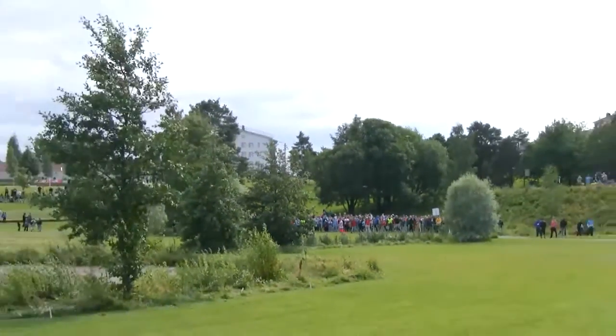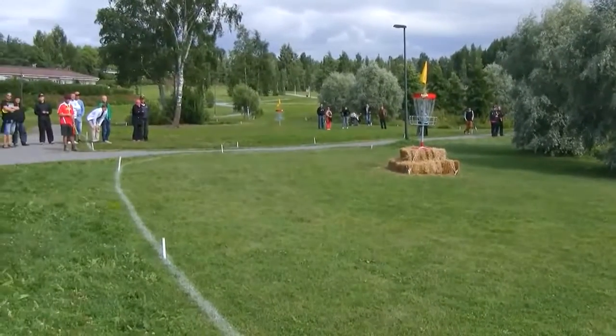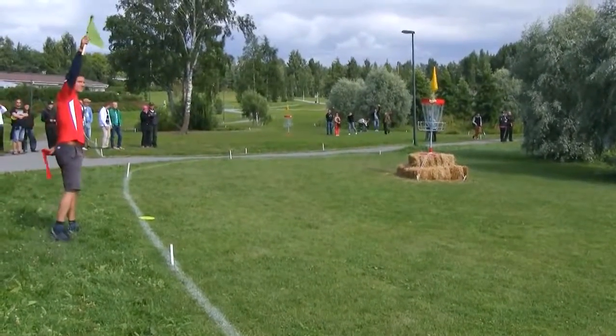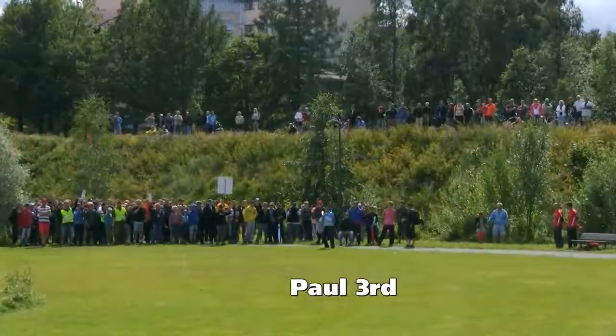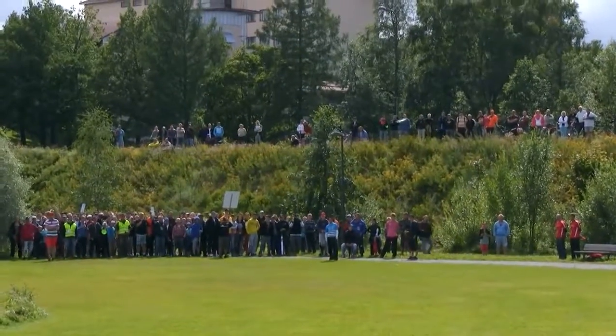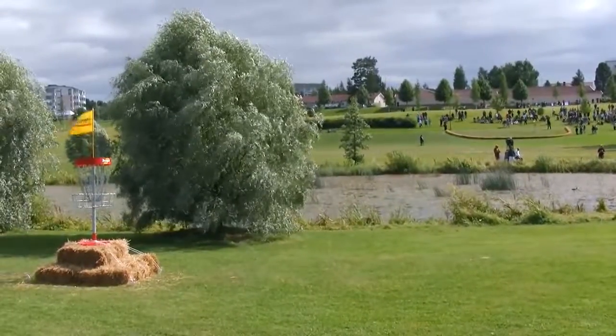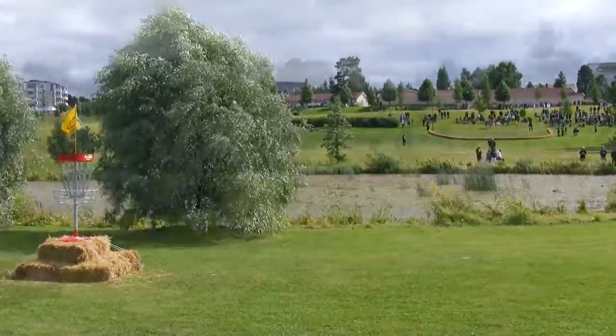So Big Jerm's the first with his second shot. Nice easy flick. Oh, flirting with that OB. Rattling it. You just need a piece to be in bounds and you're good. And he had that covered. So this is Paul's third shot after the OB stroke. Comes up just a little bit short, but it's not a bad up. Safe.